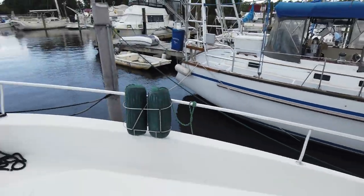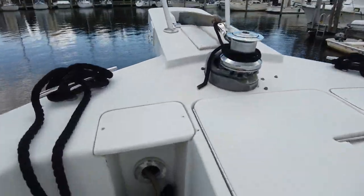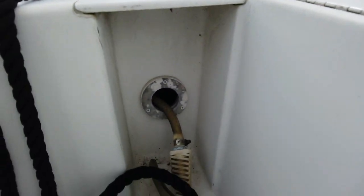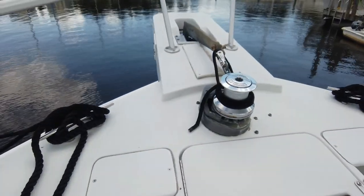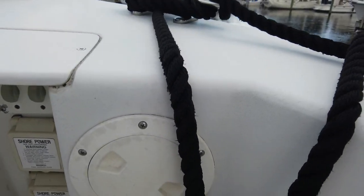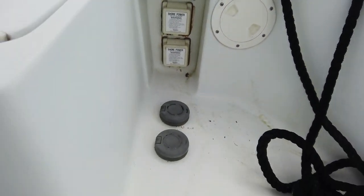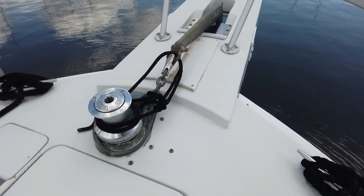Mainship 390 accommodations. Serenity Now offers a master stateroom forward with a queen-size island berth and direct access to the head with enclosed shower to starboard. The guest stateroom is to port with side-by-side single berths and access to the head across the passageway. The sleeper sofa in the salon can accommodate 2 additional guests.